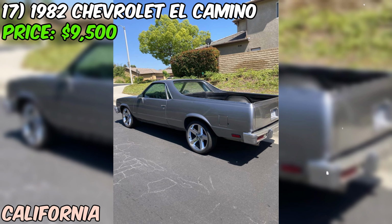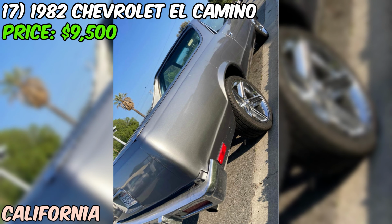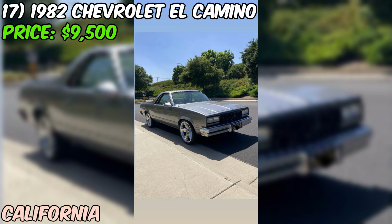17. Let's dive deep into this 1982 Chevrolet El Camino I found on Facebook Marketplace for $9,500. This unique car-truck hybrid, or Ute as some call it, is showing just 46,985 miles on the odometer, which is impressively low for a 41-year-old vehicle.